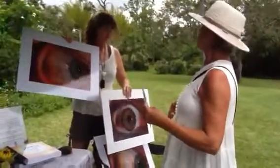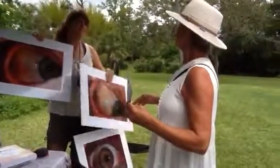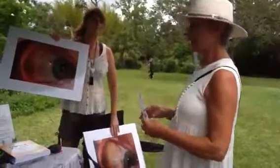Well, it's not a camera. It wasn't a camera at all. It's a microscope. I'm just telling you, I'm trained at the highest level. I've been doing this 20 years.